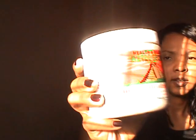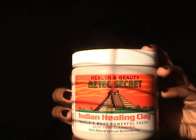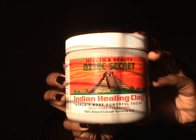And I've had this for several months, and as you can see, I've barely gone through a little, and I've given it away. But it's called Aztec Secret Indian Healing Clay. You can see my blinds. And this is the world's most powerful facial deep pore cleansing. And we're gonna get to that deep pore cleansing, let me tell you, because this stuff is awesome.